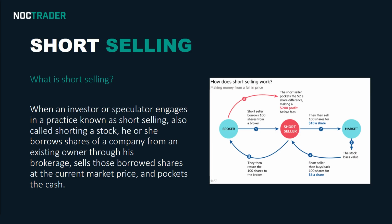So what is short selling? Well, it's when an investor or speculator borrows shares of a company from an existing owner through a brokerage and sells those borrowed shares at the current market price and pockets the cash. So the best way to explain it is through the image on the right hand side.